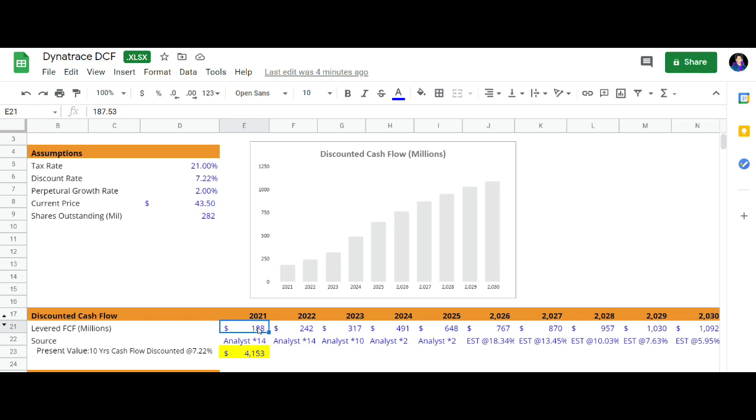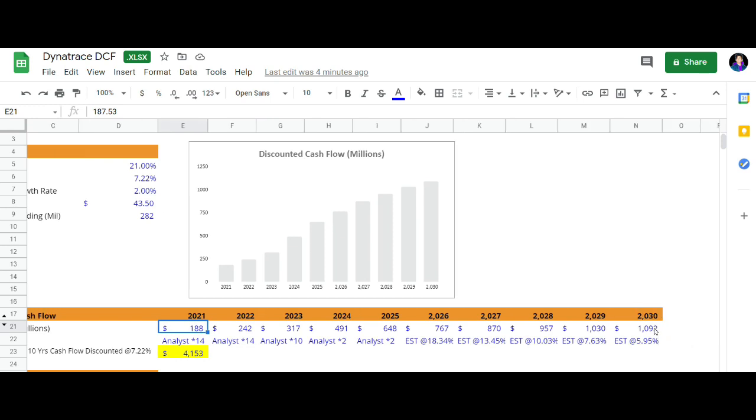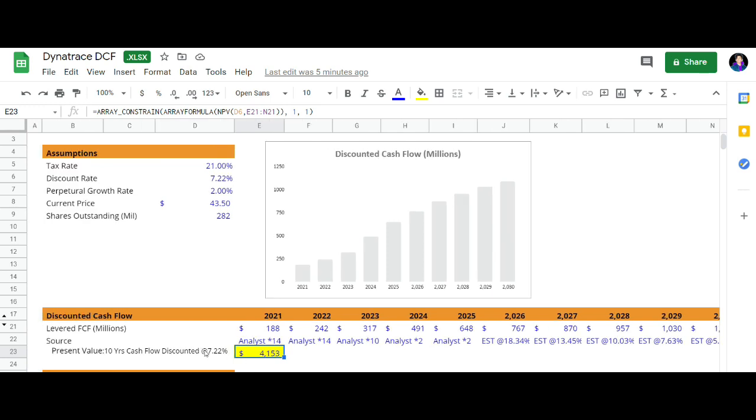So in 2021, they're expected to generate about $188 million in free cash flow, and going all the way to 2030 where they'll generate about $1 billion in free cash flow. And so then adding all these free cash flows up from 2021 to 2030 and then using the discount rate of 7.22%, we then find the present value of all this free cash flow, which will be about $4.1 billion.